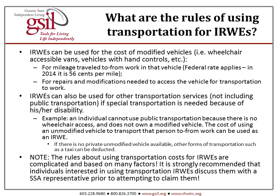IRWEs can also be used for other transportation services, not including public transportation, if special transportation is needed because of his or her disability. For example, an individual cannot use public transportation because there is no wheelchair access and does not own a modified vehicle. The cost of using an unmodified vehicle to transport that person to and from work can be used as an IRWE. If there is no private unmodified vehicle available, all other forms of transportation, such as a taxi, can be deducted.